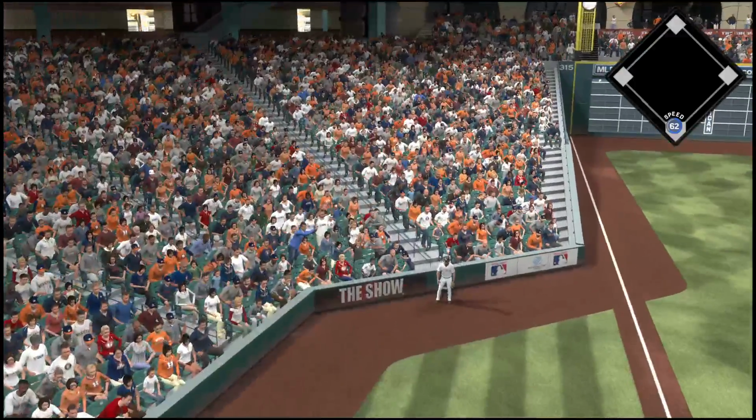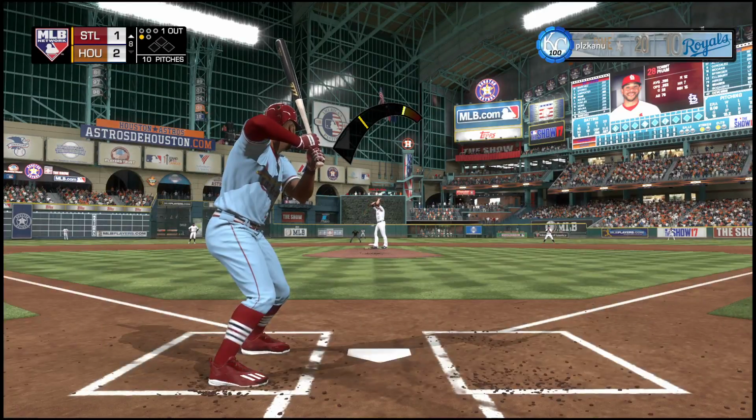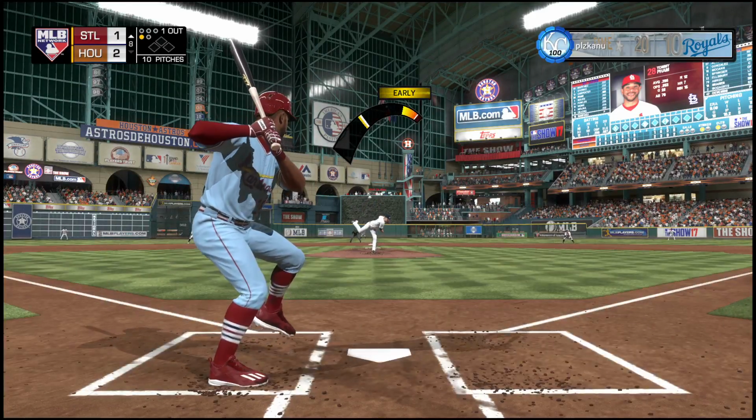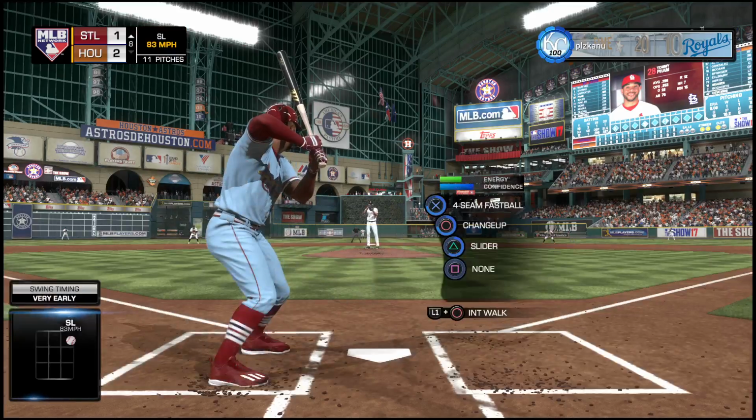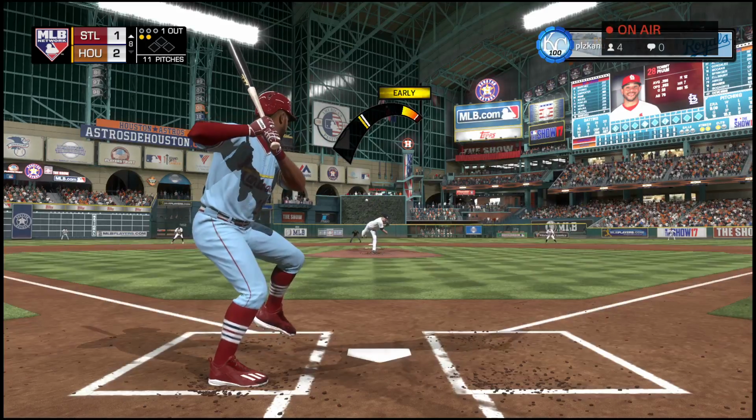Now a ball pulled hard but fouled off to the left. Our pitcher's duel continues here. 2-1 score as we play the 8th. Swing and a miss on the slider, and he's quickly behind 0-2. So back-to-back sliders for strikes. Does he come back with yet another?